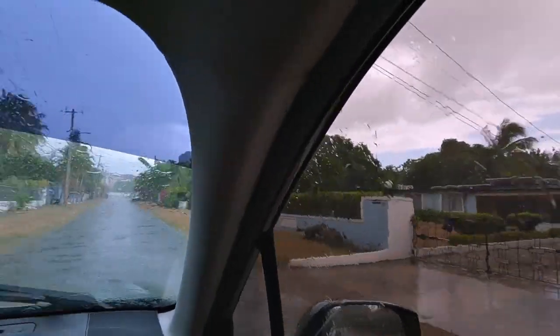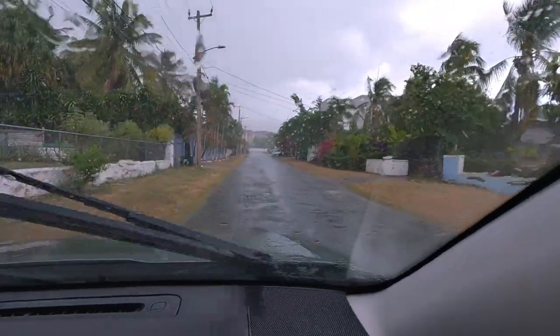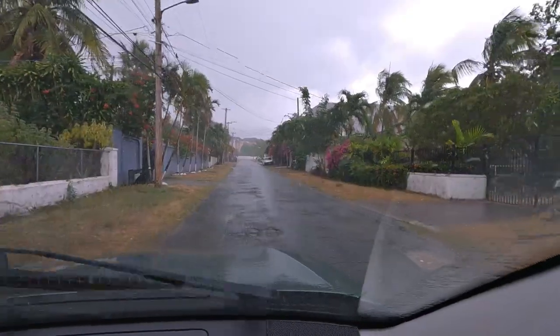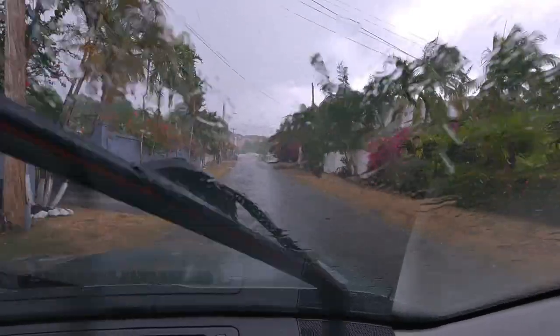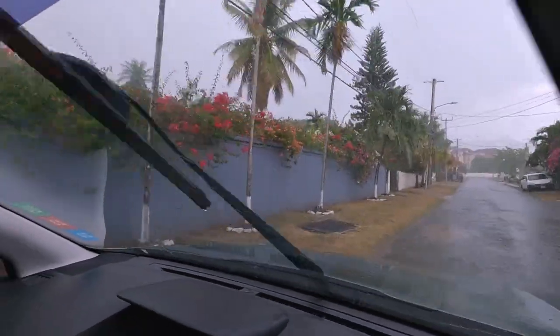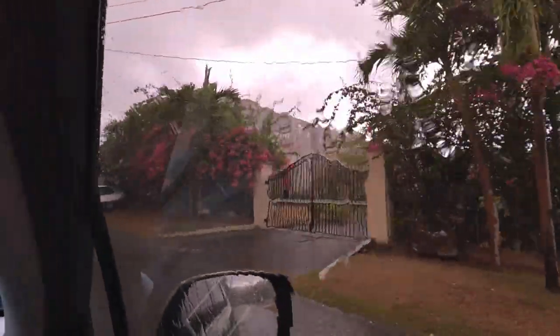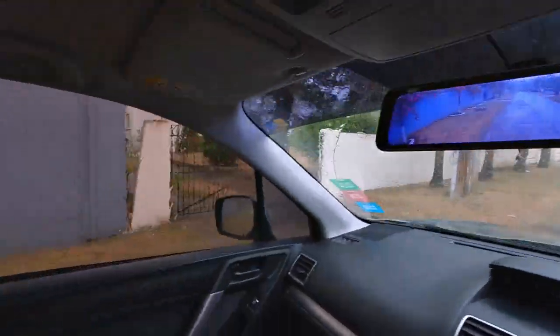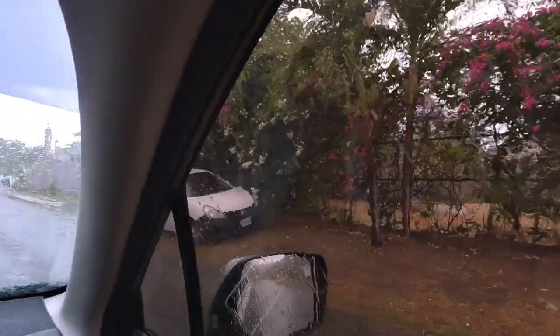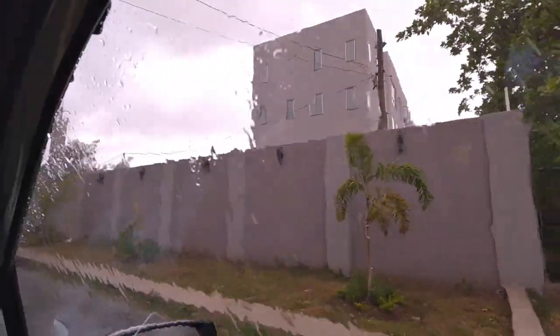But this can happen in Jamaica. It can just suddenly start to rain on the way. And who knows how long it'll rain for. It might rain for 5 minutes or it might rain for 5 hours. But 5 hours would be quite unusual. But we do have some rain kind of coming in from one of those tropical waves, as they call it. One of those waves that can turn into a hurricane.